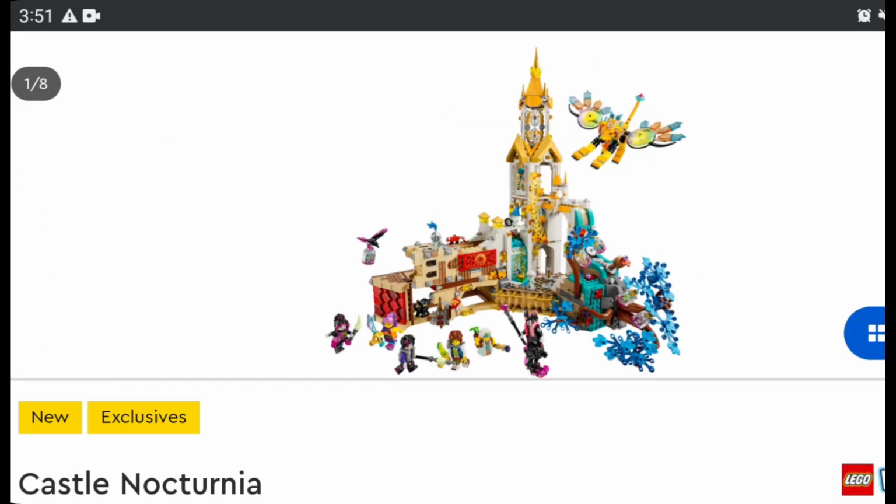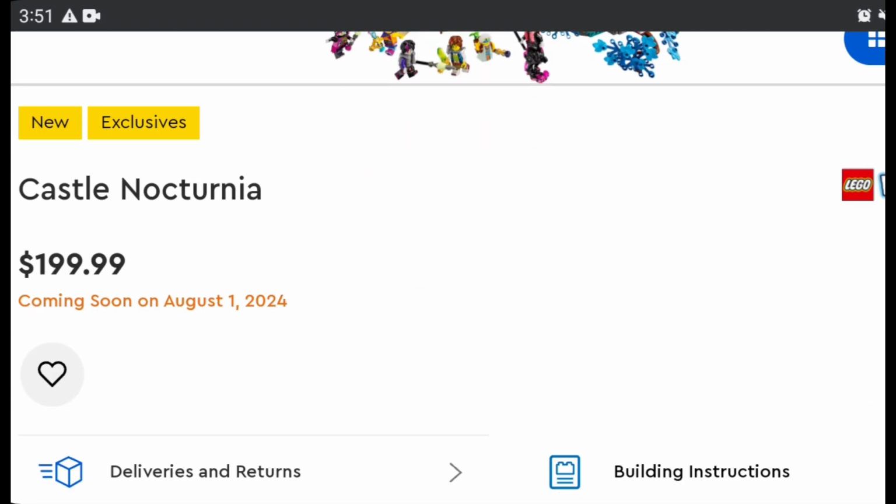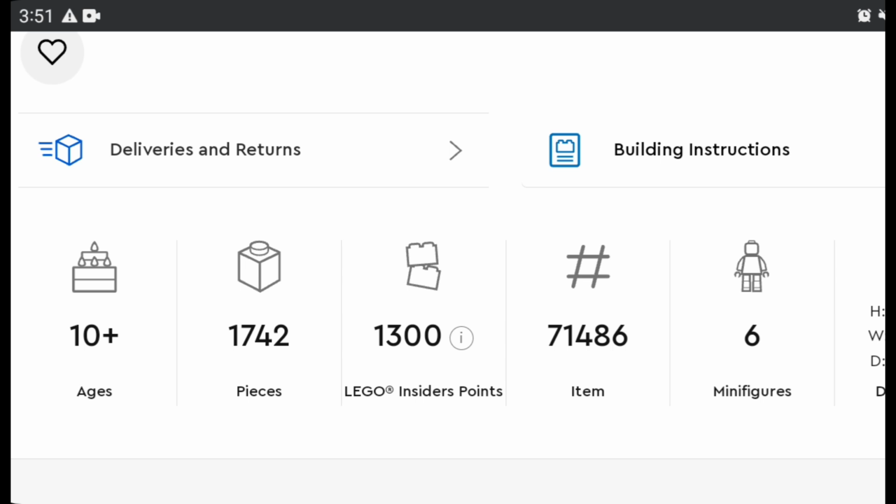And last but definitely not least is Castle Nocturnia. This will cost $200 US and has 1,300 pieces. Okay. That's a bit high piece count wise. Especially for a non-licensed set. Oh wait, I'm stupid. Those are insider points. It has 1,742 pieces, which is a lot better.